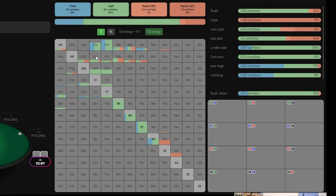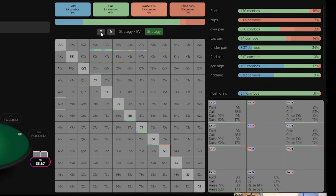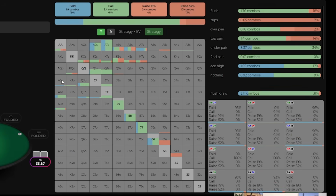Back over to Bogdan now with ace jack, and we can see that ace jack is mainly calling here when he has the jack of hearts. So again, ace jack with the jack of hearts is similar to ace queen. Not to get too nerdy here, but the point is this call on the turn is quite good when you have the jack of hearts or queen of hearts.